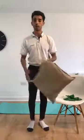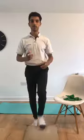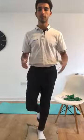The next way in which you can do it is grab a towel or a pillow, for example, place that on the floor, make sure your foot is in the middle of it. It then creates an unstable surface for you to stand on, making it harder again. And again, build up the time like you would when you start out the exercise of trying to get up to 30 seconds, repeating 3 to 4 times.